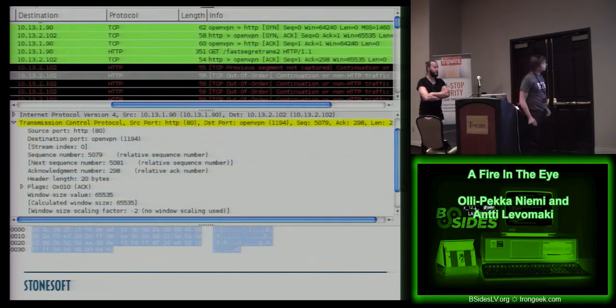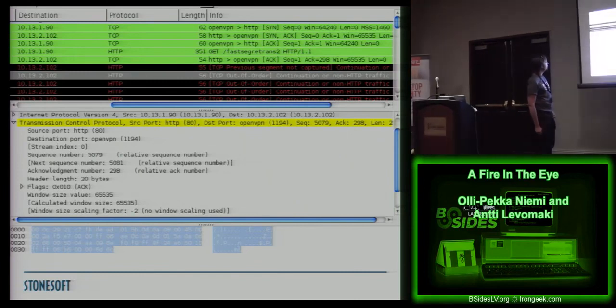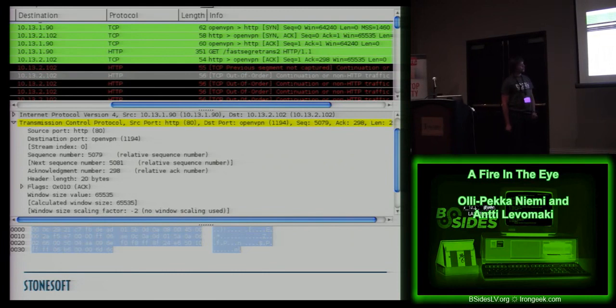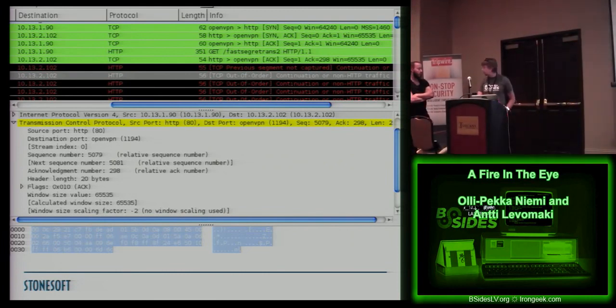So this is an actual PCAP. We should be able to see that the TCP segments are really small in this, and we are sending them out of order. Next we would like to do a live demo, if the demo gods are with us. We have a connection to Helsinki.